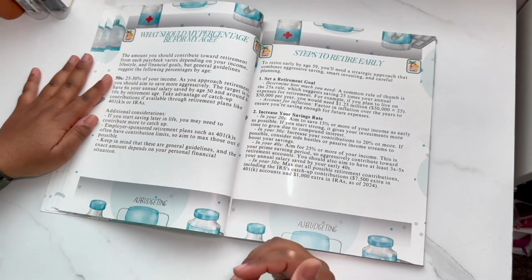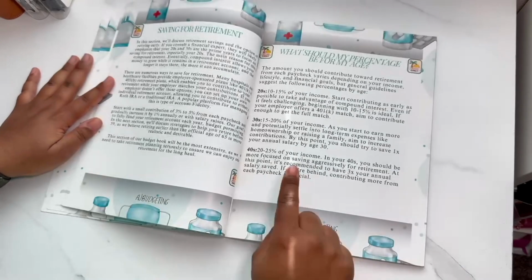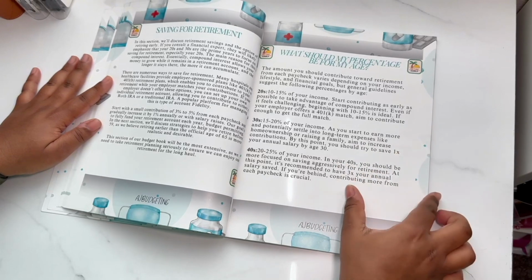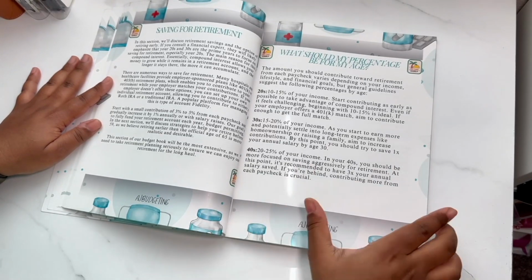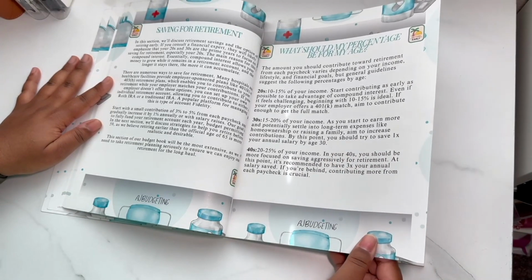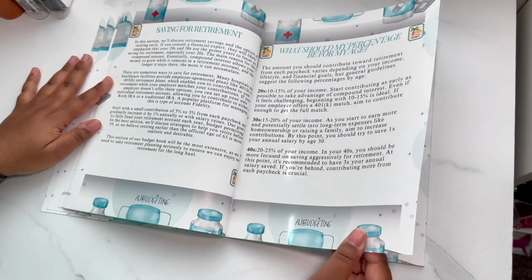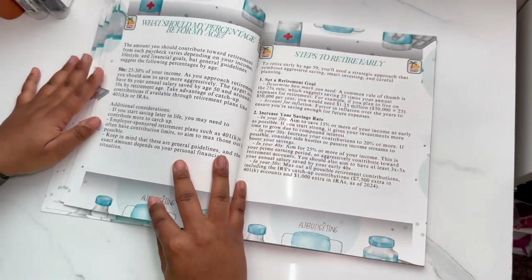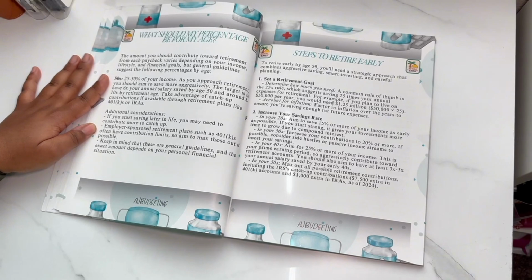And then an additional consideration should be, say, if you start contributing later in life, you may need to catch up. And that's definitely me, because by the age of 30, you're supposed to have 1 times your annual salary saved. And in some people's cases like mine, that's not likely, especially if you move to different states or you're changing careers. And by your 40s, you should have 3 times your annual salary saved. And if you're behind, contributing more from each paycheck is crucial. But at the end of the day, do what you can afford, because society right now is expensive.